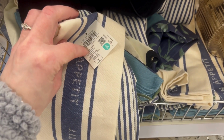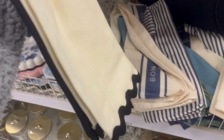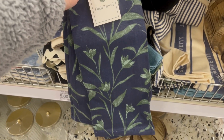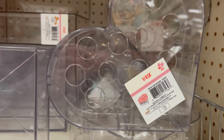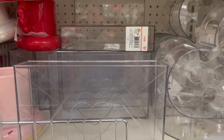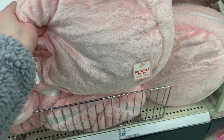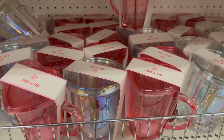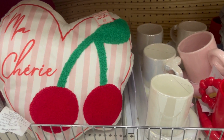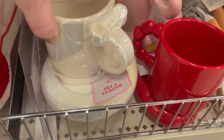2-pack of dish towels, $5. This is a $3 vase. This is a vase, $3. A love letter. Decorative pillow, $5. $3 for these teacups. The mugs with the lid. Açaí, $5 pillow. These mugs are really cute with the coasters. These are $5.